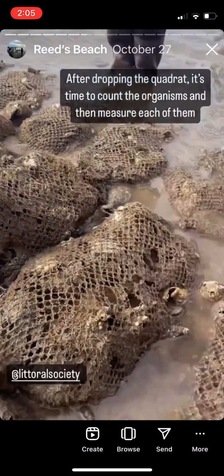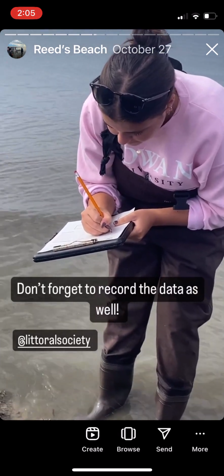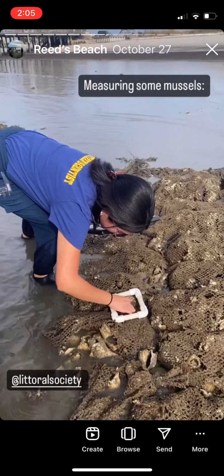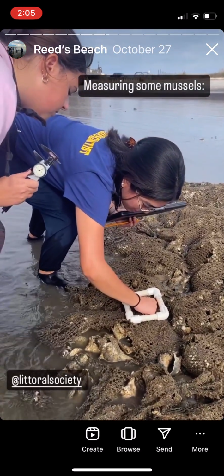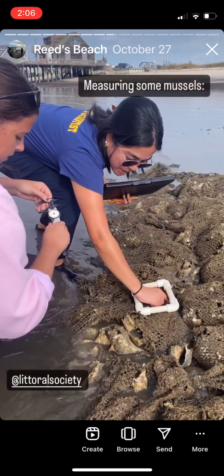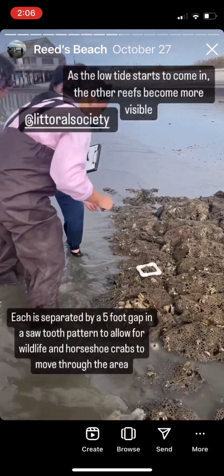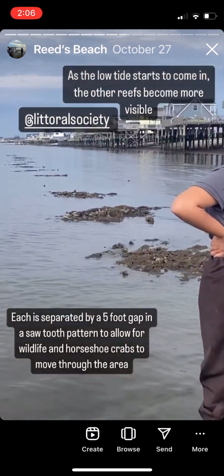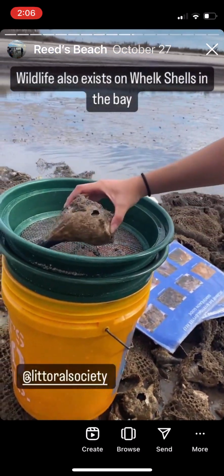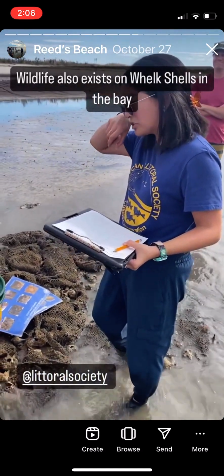This one is a little bit bigger, so I would say he's about 10. So it's like a subsample, right? Because these organisms, sometimes you'll count like 30. We measure the length, right? So from tip to tip of the mussel, so from here to here. Some of them grow up and through. So what do we got here? Oh, he's up there. So what we want to start off with first is, is there anything living on the actual whelk shell that you can see?